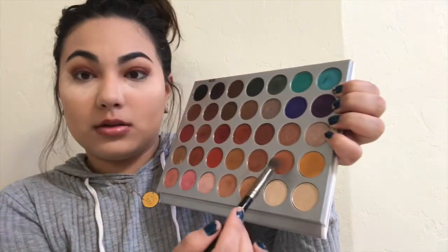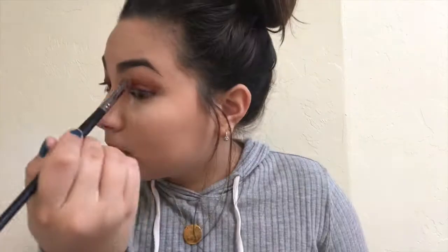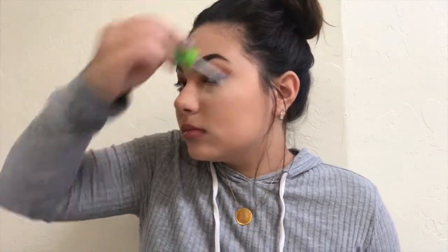So next, I'm going to take Creamsicle and Butter with the E22 and blend that above the crease, working my way up so that we give the eye almost an ombre effect, working with the oranges into the red. So I'm super lucky, I don't have to do anything with my brows, I just pluck them and get them waxed every now and then. So I'm going to just use some clear brow gel to lock those bad boys down.